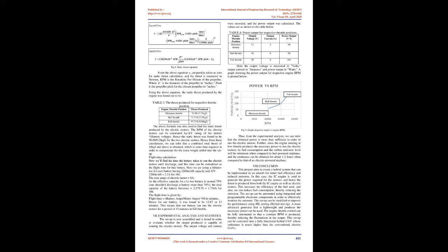Using the above equation, the static thrust produced by the engine was found. The above formula was also used to find the static thrust produced by the electric motors. The RPM of the electric motors can be calculated from the kV rating of the motor and the battery voltage. Hence the static thrust was found to be 58.86 N, 6 kgf, for the two electric motors.